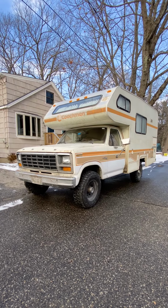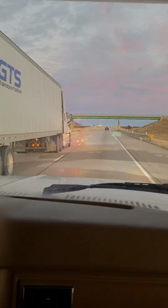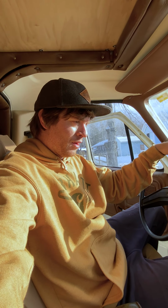So basically the entire time while driving it, you get crazy amount of sway from passing trucks. Any wind, crosswinds, you're pretty much sawing at the wheel the entire time trying to get the thing to stay straight on the highway. It's a hell of a lot of work. It definitely wears you out, but you can talk on the CB to the truckers, keep yourself awake.